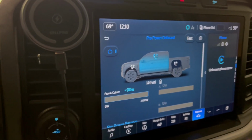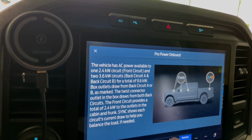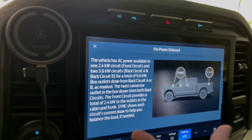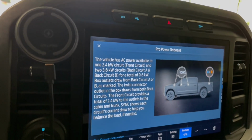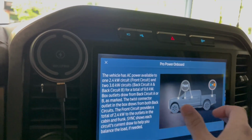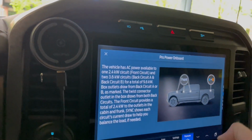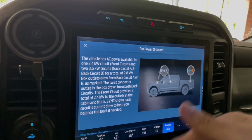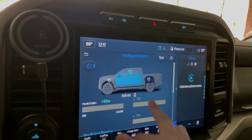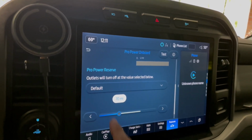And even with this charging, you can see that I'm not drawing that much power. However, there's a ton of prompts on here, so it tells you exactly that it has AC power available on the 2.4 kilowatt circuit in the front, 3.6 in the back, and all the information here. Very helpful prompts to be sensitive to what power needs and what best practices, turning them on, even having a Pro Power reserve function where it'll shut off the outlets if the battery gets too low. And you can even change those settings over here. Outlets will turn off at the value selected below when I have 70 miles left.